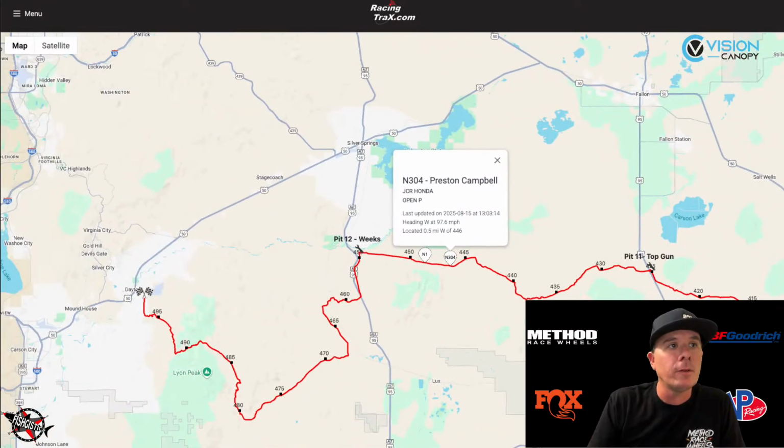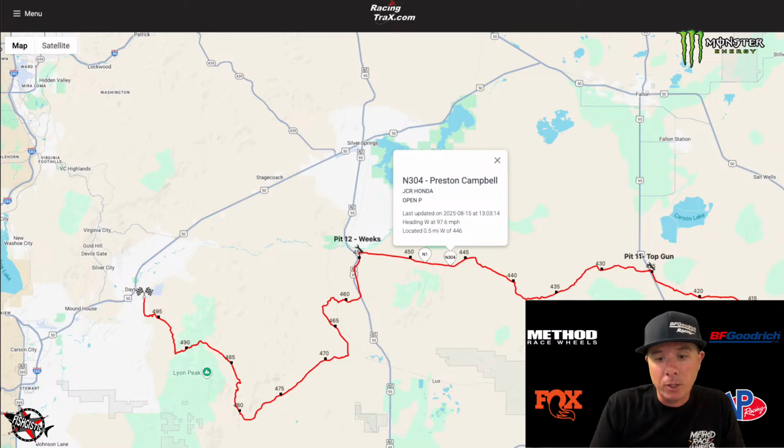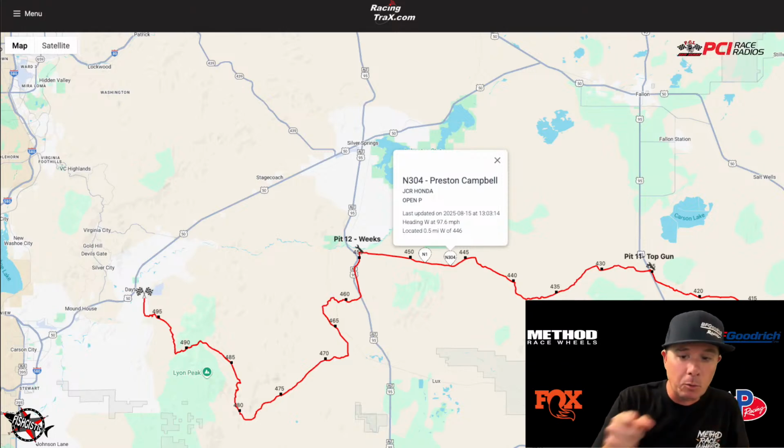You can see they're just about 50 miles from the finish. And we will have our first finisher of the day. And it's going to be one of these two guys. Who's going to take the win? Your guess is as good as mine. It's going to be one of those two guys, though.